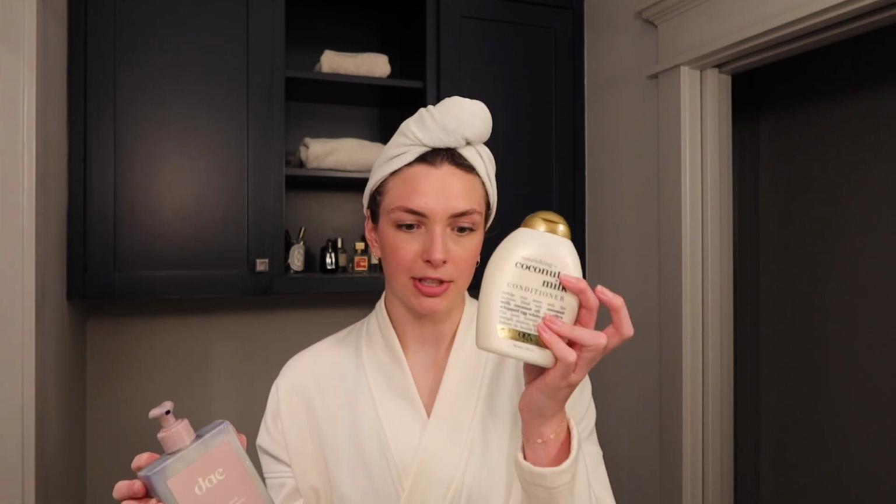So when I wash my hair, I do this first and then I'll do this one second, and I'll leave this in for about 3 to 5 minutes. If you listen to music, just leave it in for like a song. Wash your body, wash your face, shave your legs, whatever you want to do. And then I'll rinse this out and then I'll do the same conditioner.